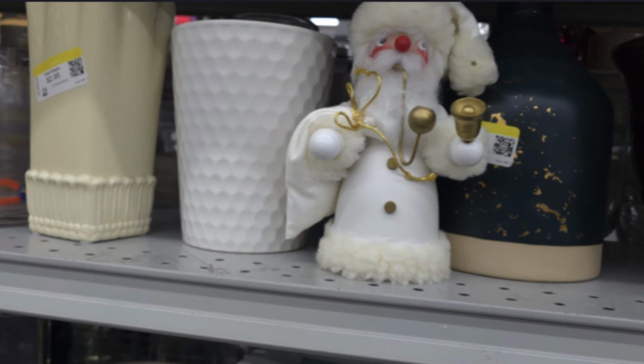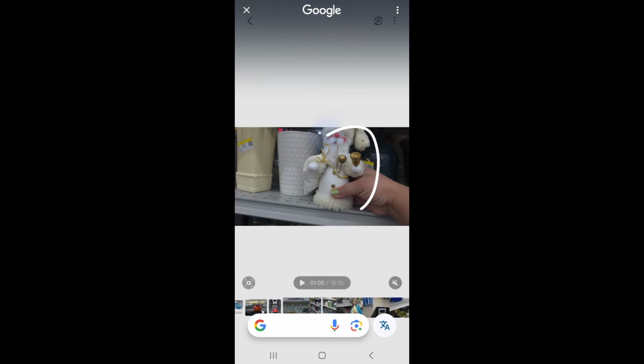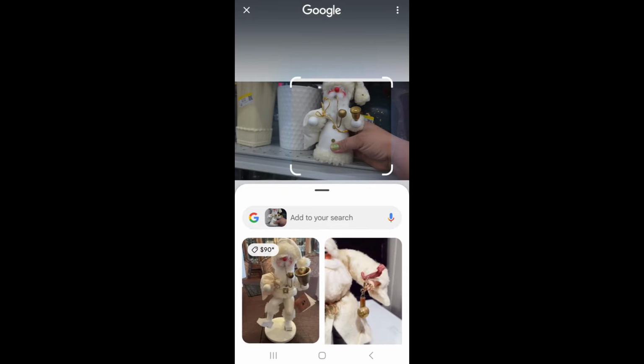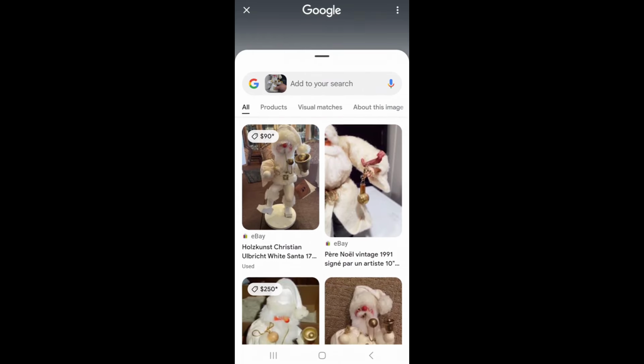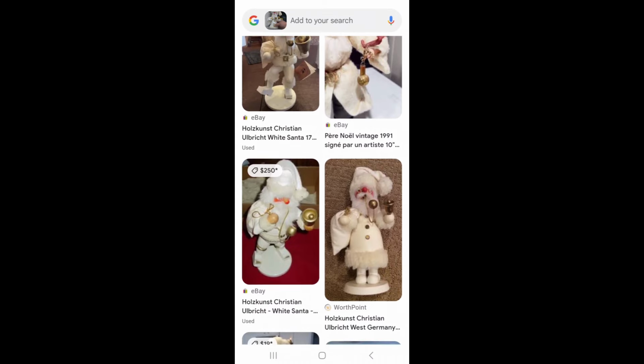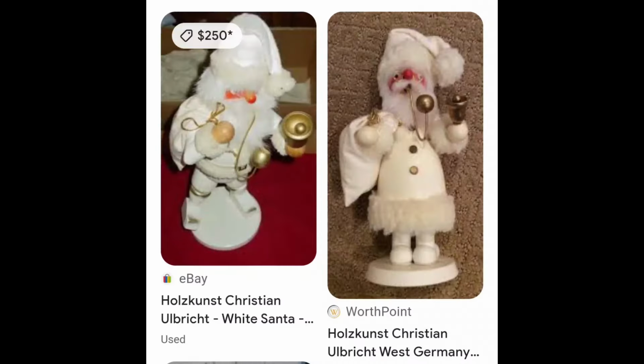Okay, pause the video right here. How many of you know what this actually is? Of course, when I got home, my curiosity got the best of me, so I did need to do some research. Here I am using Google Lens to search for the item by image. And it looks like, here's one for $90. And it is a Holdskun's Christian Oldbright White Santa. Look, here's one down below for $250. That one on the right looks a lot like mine with the skirt, but now I can see that mine is definitely missing his feet and his little stand, so he is broken, he is missing parts.